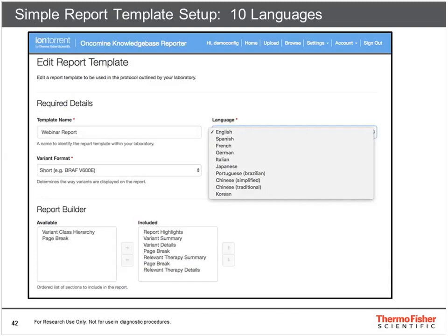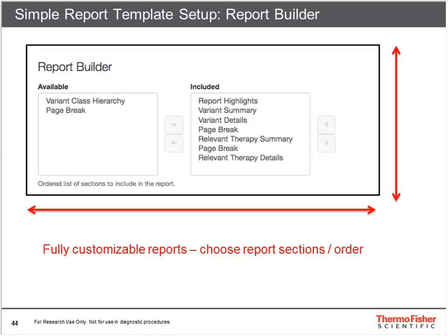So you would create your own report template, and as I mentioned, we do support 10 local languages, so you would select the language for your report, you would select your template name, you would decide how you want to present your variants. Do you want to present the short version of variants or the longer full gene name for your variants? And then you would use your report builder to decide what sections of the report you want. I'm going to just zoom in on that report builder in the next slide here.